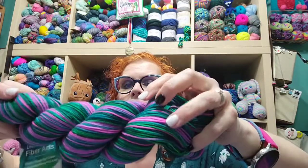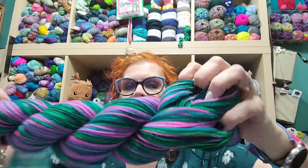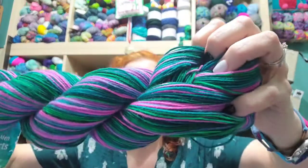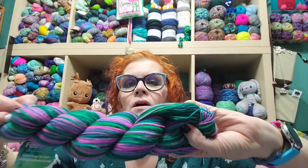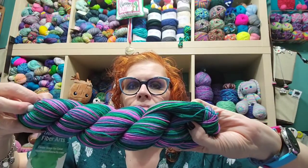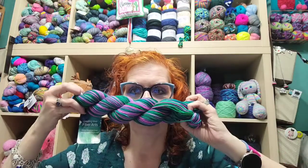This is the other one, and I didn't pick it because of the name of it. I picked it because of the colors. This is called Midsummer. Yeah, I need to twist that back up. But anyway, isn't that just beautiful? The greens, I do love greens, especially ones that are more blue based. Anyway, this is just amazing.